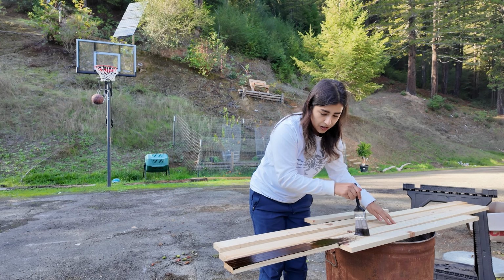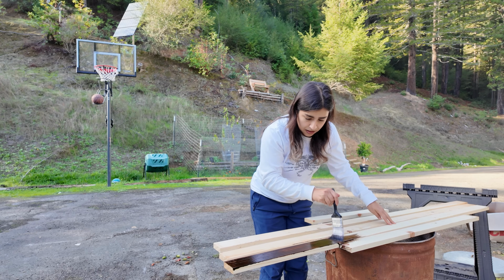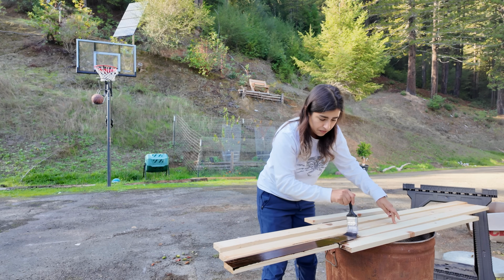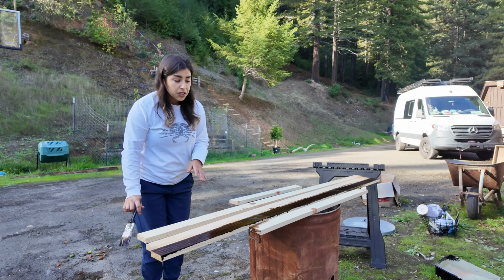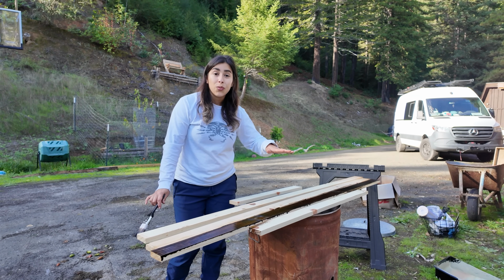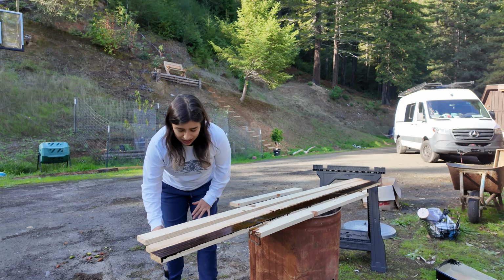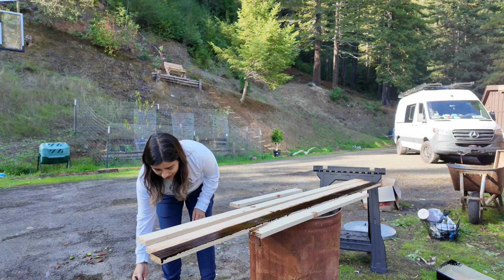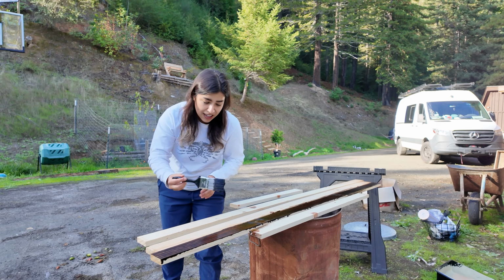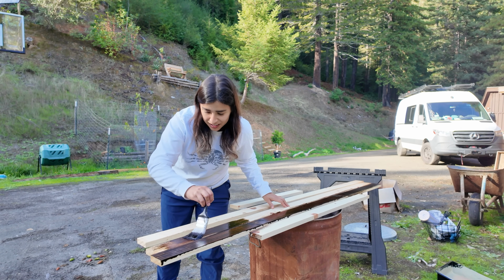I didn't really know what color to go with, so I just chose a stain. I chose a color that's actually really similar to the floor, and hopefully I don't regret that choice because I don't know if that's too much the same, but I do really like this color, so hopefully it looks good once we put it in.